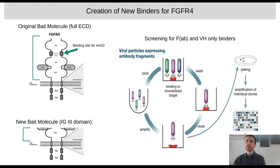Working with our collaborators from the University of Pittsburgh, they created new FGFR4 binders using the phage display library for fully human binders, which included both scFvs as well as single chain binding domains. The original bait molecule, shown on the top left, used the entire extracellular domain of FGFR4. However, we now know that targeting membrane proximal regions makes more effective CARs, so we screened a new bait molecule which only included the IG3 domain of FGFR4.